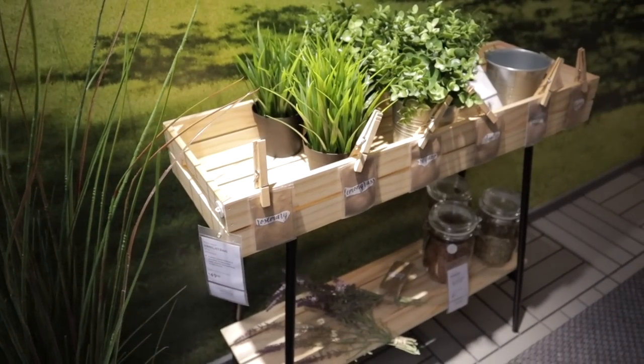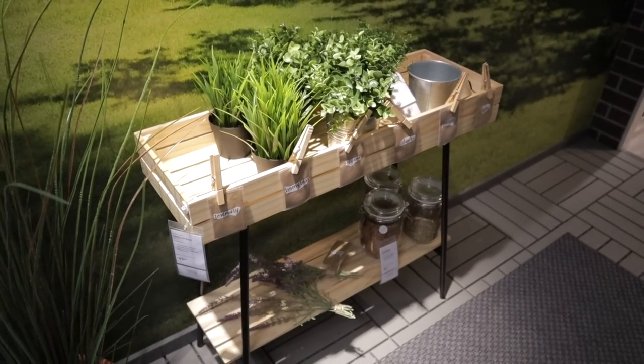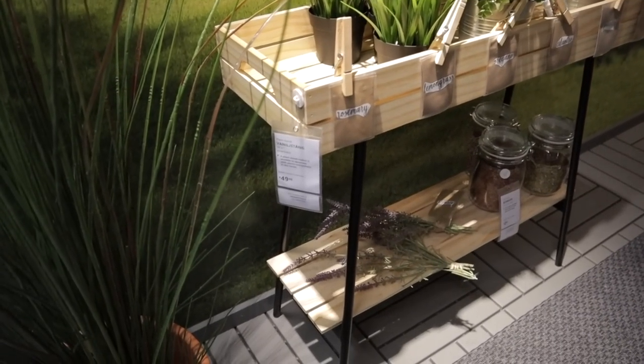This is really cute, like a little stand to put your plants. That's a maybe, actually. How much is it? $50?